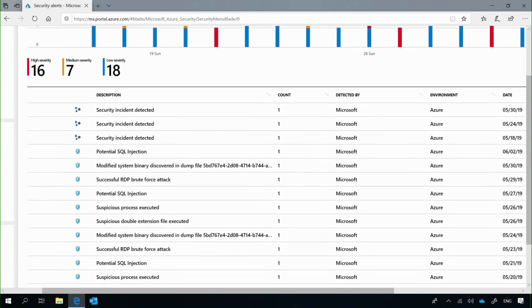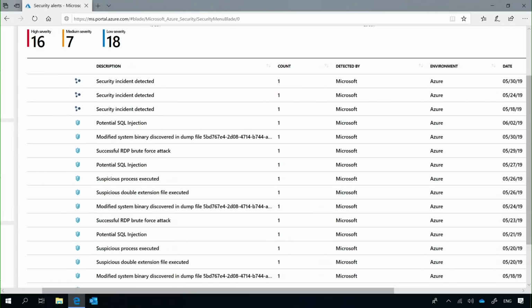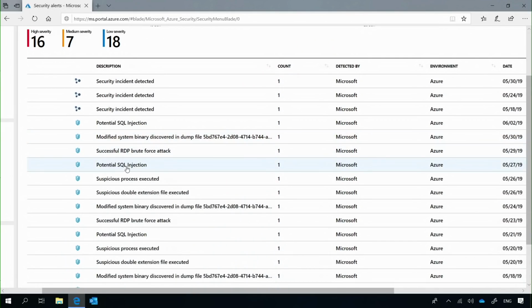Here we can see the different alerts according to their severity. And we can see that they span all across Azure, like a potential SQL injection that's coming from the database. Successful RDP brute force attack, detected on the network level. Somebody should use that just-in-time VM stuff. Definitely they should.